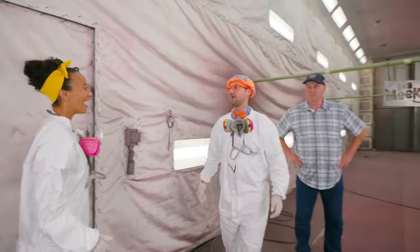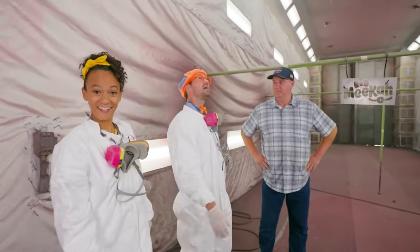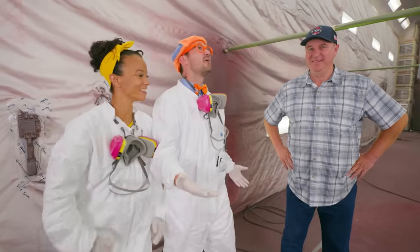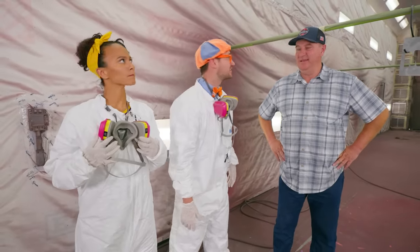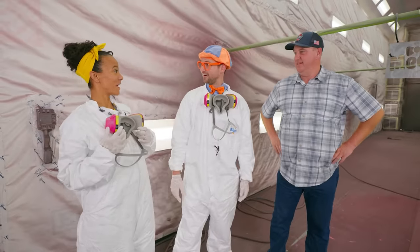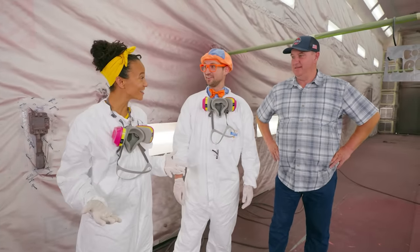Whoa. This paint booth is so big. Yeah, and look, we're wearing our paint suits. Woo-hoo. Why is this paint booth so big? That's so we can fit a fire truck in it. It's 80 feet long. Whoa, you can paint an entire fire truck in here? Yep.